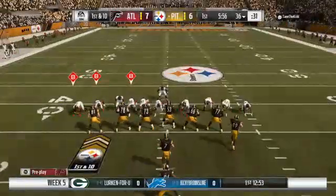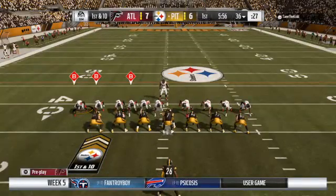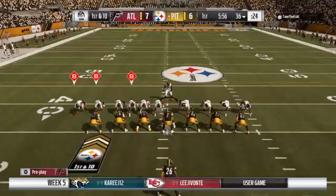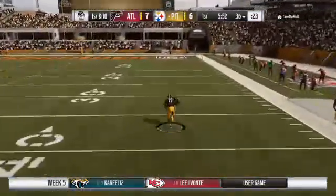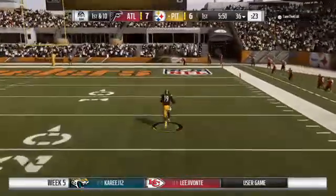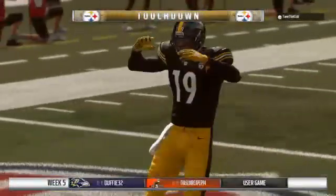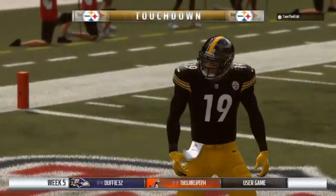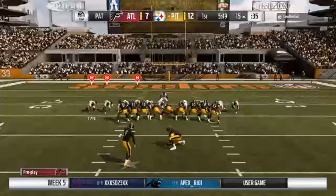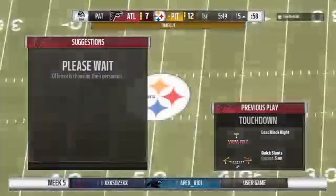Nichols, you got to spin. Set. Throwing now, Roethlisberger on 1st down. He'll find Juju Smith-Schuster. And he's in. Touchdown, Steelers. 2 first-quarter touchdown passes now for Ben Roethlisberger. And the Steelers get the quick strike touchdown.